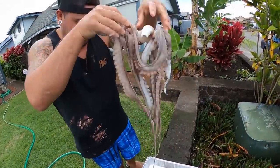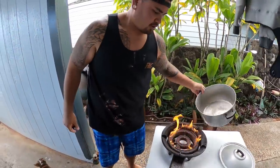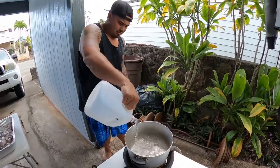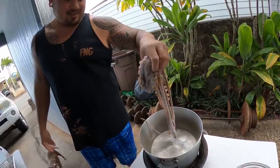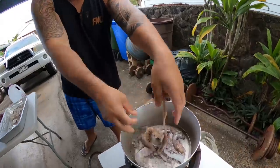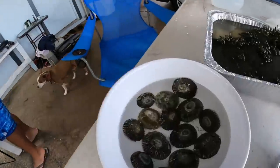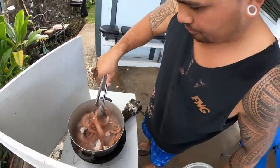All right, let's get it in a pot. We're actually gonna use water directly from the ocean. Natural salt. Just dropping our taco. Let's put it on for an hour, bag it up, get ready for tomorrow. Alright, well, that's cooking, so let's start cleaning our limu.